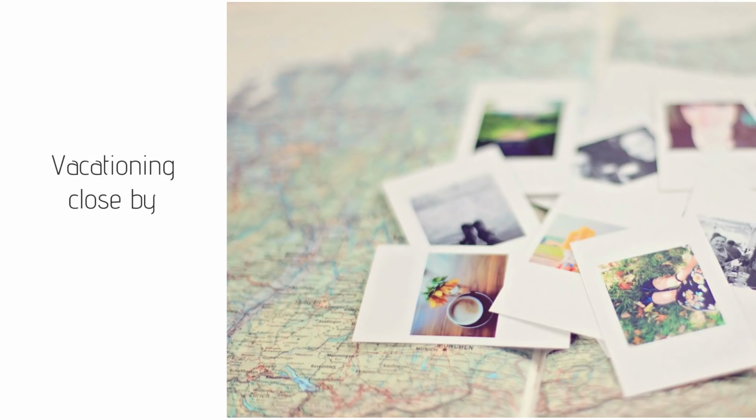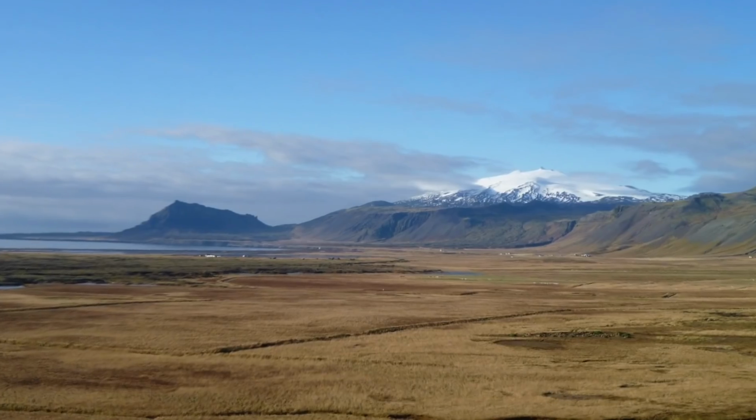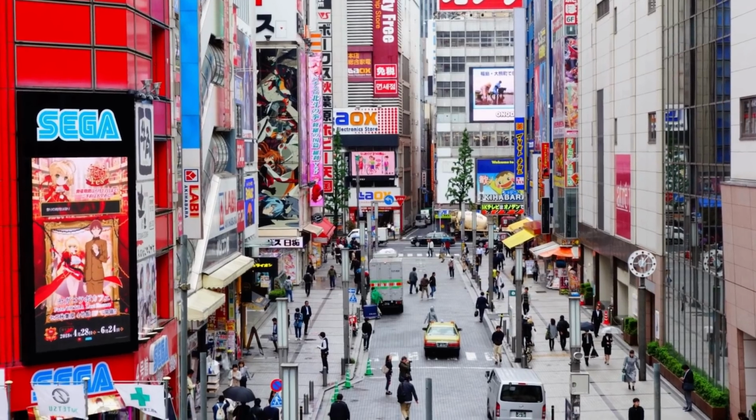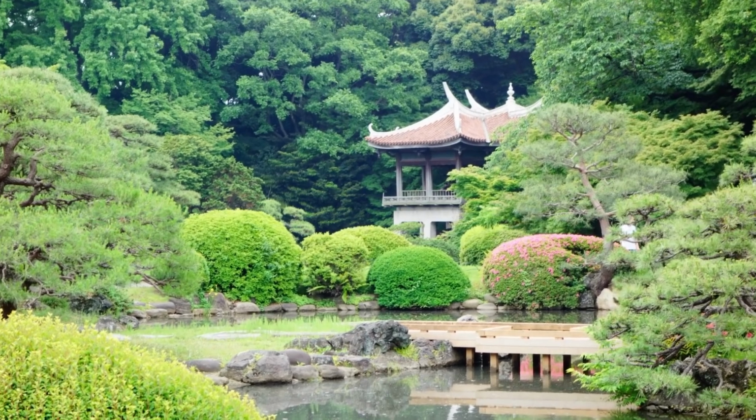Next tip is vacationing in your own country or somewhere relatively close by. Now, the Netherlands is a small country, so I only have to travel by train about 3 hours max, and I'm totally across the country, and the scenery is different there, the people are different, and it's just a lot of fun. So we only travel abroad every few years. For example, we've been to Iceland and Japan a couple times, and we loved it, and we'll probably go visit there again within every few years.